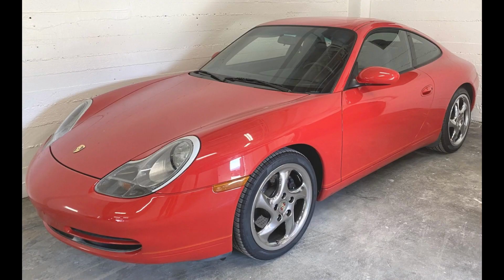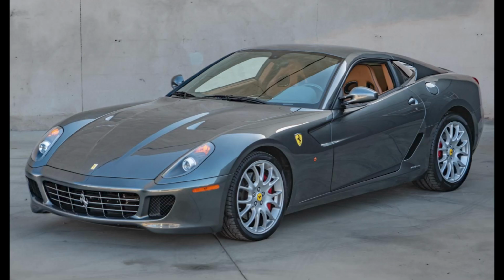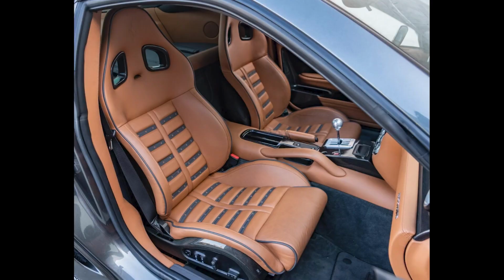2 cars failed to meet reserve pricing today on Cars and Bids. Today, January 12th, a Guards Reddish 2001 Porsche 911 with 40,000 miles was bid to $28,500. A Grigio Silverstone 2007 Ferrari 599 GTB 6-speed conversion with 1,300 miles was bid to $221,500. That's a wrap for today.